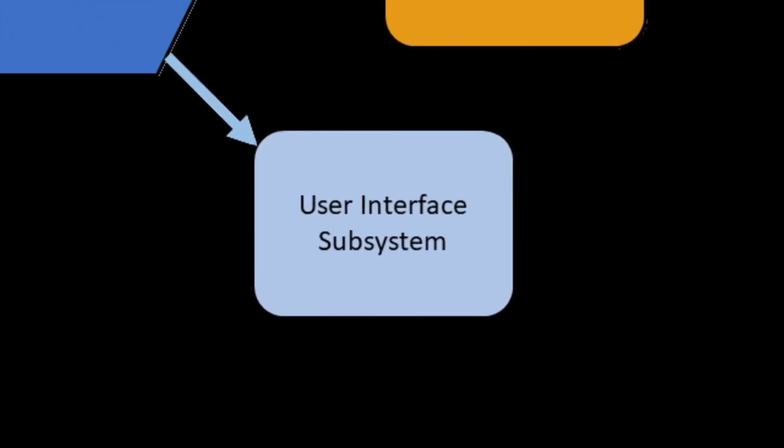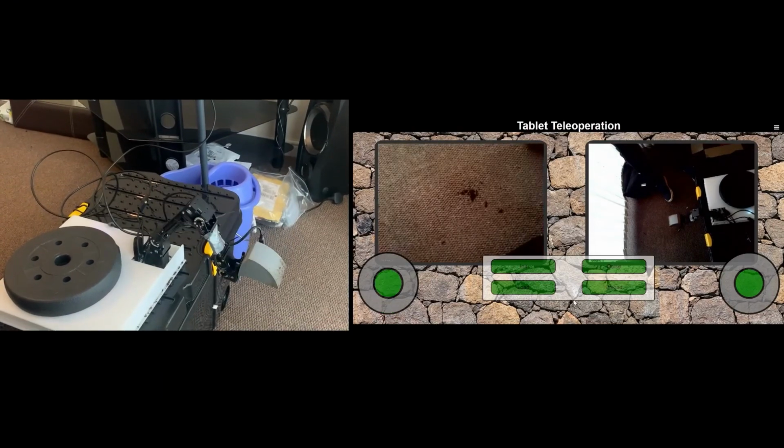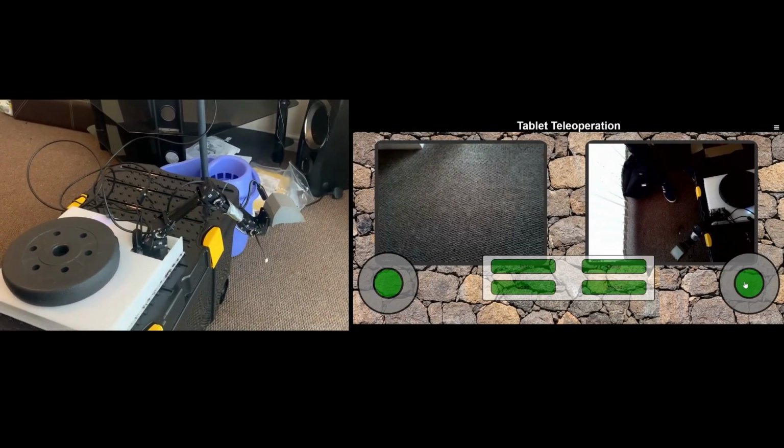The web app serves as the point of contact between the user and the robot. Combined with the cameras, the web app makes the teleoperation of the robot from a safe distance possible.